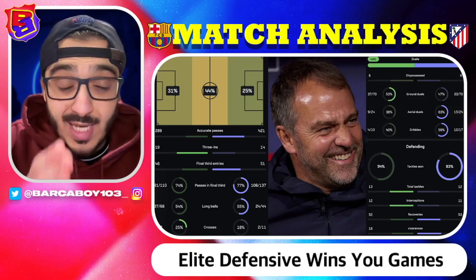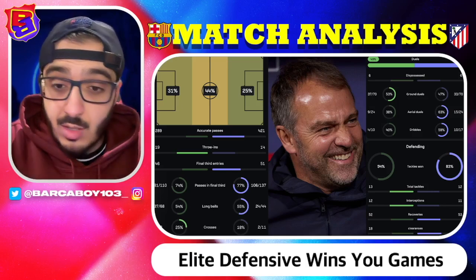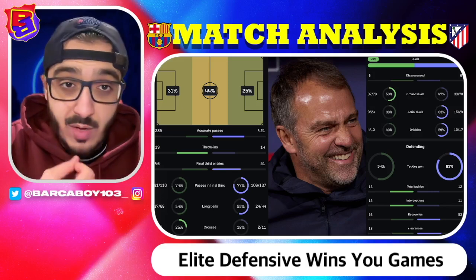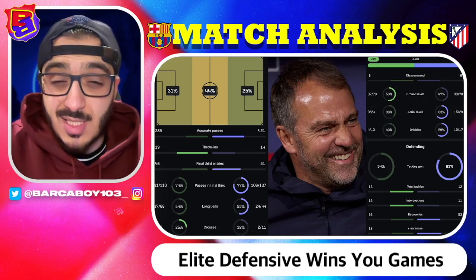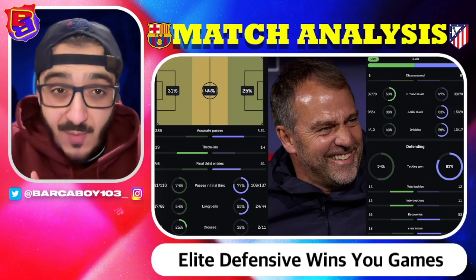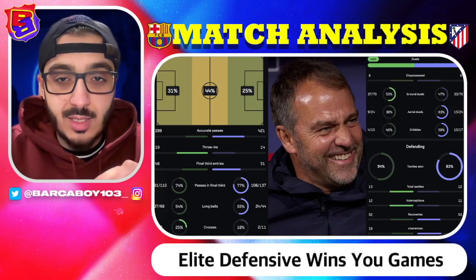Another good example was that second half against Real Madrid in the Super Cup final, when Szczesny got that red card. We sat back, we sucked up the pressure, and we defended very well. We've done that now in 2 big games when we had to this season, and that is a feat that cannot be ignored.